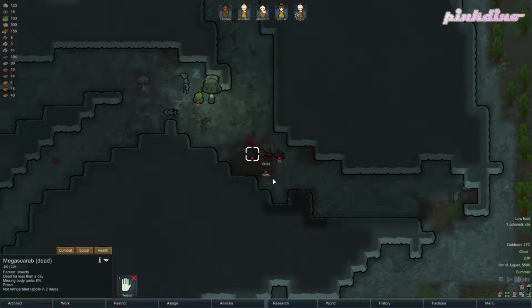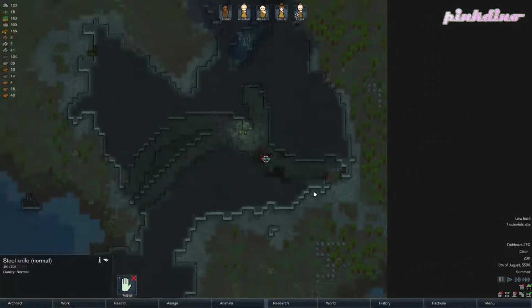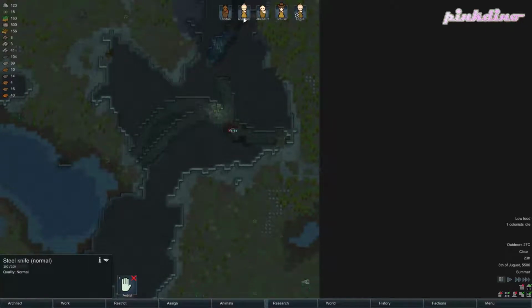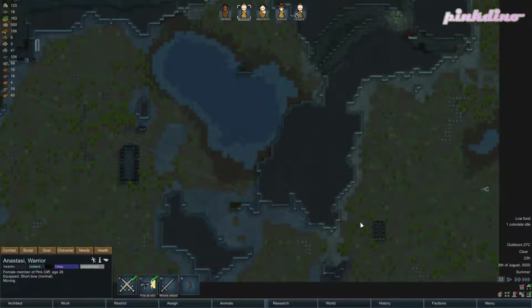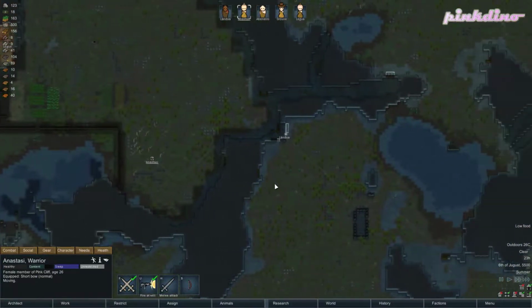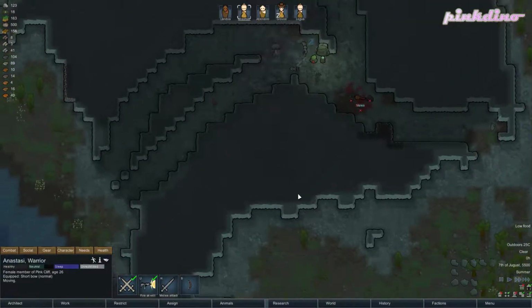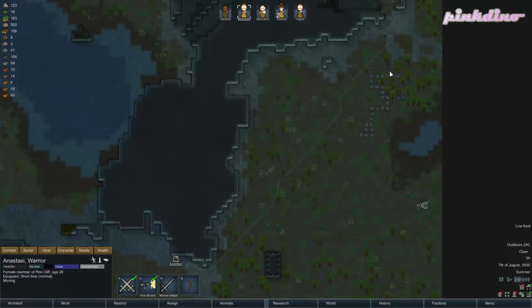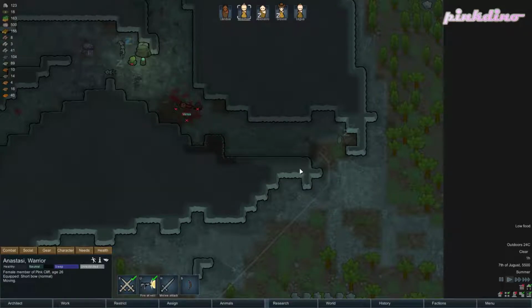You managed to take one of them out. They're asleep though. Oh my god. They're asleep. Oh, risk versus reward. Let's go for it. You're going to have to be very, very careful here. If I don't like the look of this, I'm just going to run the hell away. This is really risky.